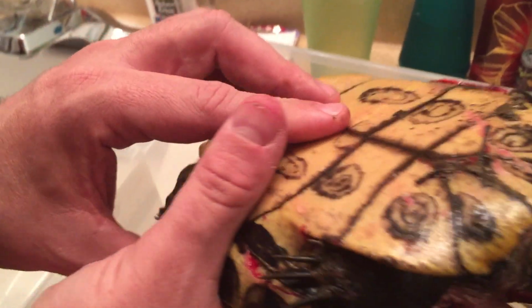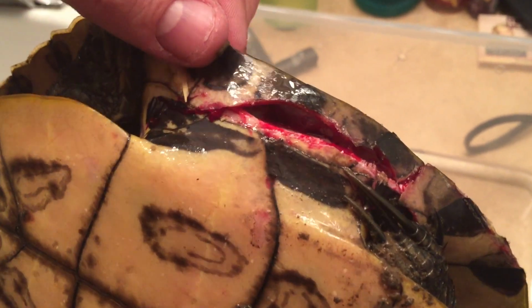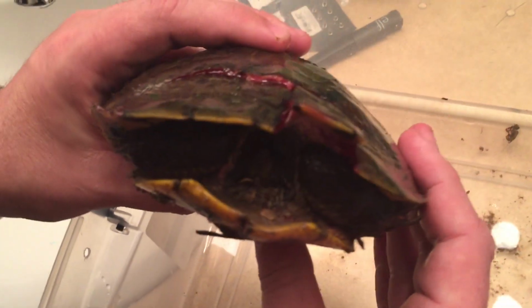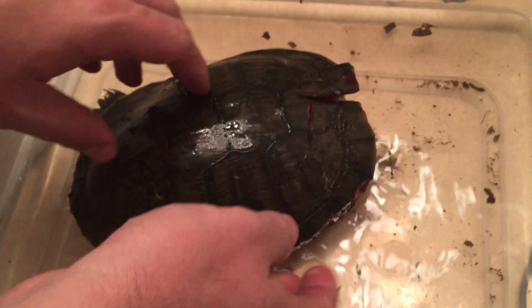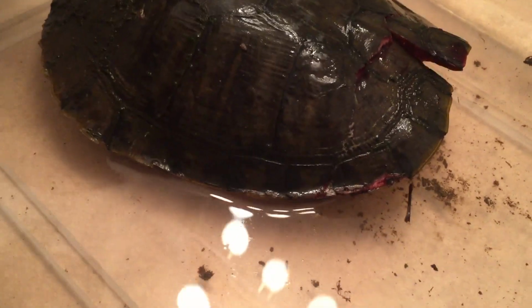Alright, well, we noticed on the bottom that it was split right through here. So his back legs are kicking, his tail is responding, his legs in the front are responsive, his face is responsive. So everything seems like it's okay, but we're going to get him cleaned up here. We got a little bit of water here to rinse him off with. And we're going to get him cleaned up and then take another look at him.